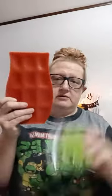Hi, Veda. Yes, Veda. These are Scentsy bricks. This is a regular size Scentsy bar. This is a brick. Yeah, they're coming Monday.